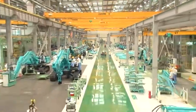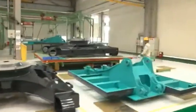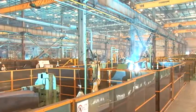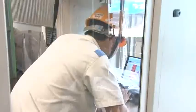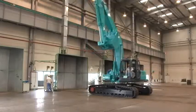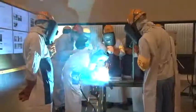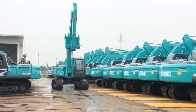Our facility in Chengdu, Sichuan Province is the largest factory Kobelco Construction Machinery operates. A full range of excavators is manufactured here, from mini excavators up to 40 tons. All products are built under a strict quality assurance regimen, with functional inspections comparable to those carried out in Japan. To ensure that production technologies are constantly improved, personnel undergo technical training on a regular basis, so that all Kobelco products have the same high quality throughout the world.